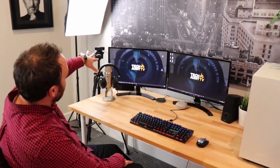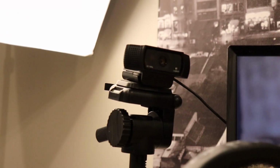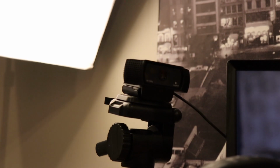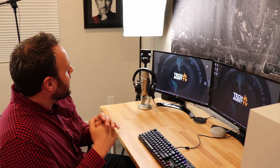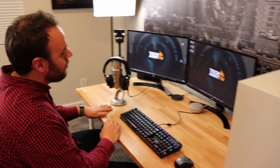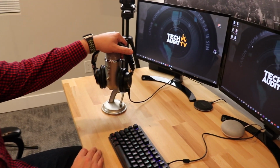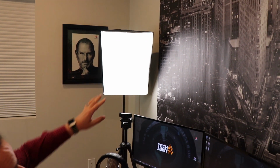So I've got a Logitech C920, a pretty basic webcam. Right now it's like $200 because of the whole pandemic, but normally it's a $40 to $60 camera, 1080p, and I do all my streams right here. I've got the Yeti microphone, headphones for monitoring, and then of course I just got one light back here, so that's all I really need for streams. And I normally have these lights at the top off, and it creates a little bit more color in here, a little more focus in my face.